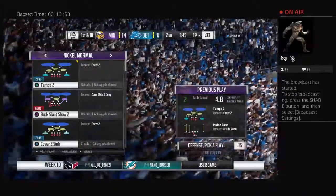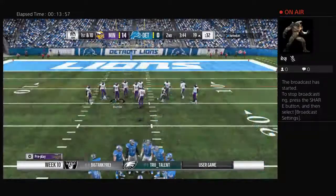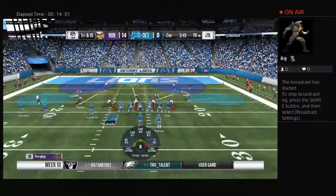This is where every back in the league is supposed to do exactly what we just saw there. Pick up the 1st down. The Lions into the red zone for the first time. 1st and 10 at the 19.